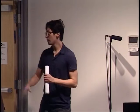A couple of housekeeping rules. We've got a bathroom all the way down this hall and to the left. You can also go all the way down the hall this way, travel about a quarter mile, and you'll eventually hit a bathroom if you walk in that direction.